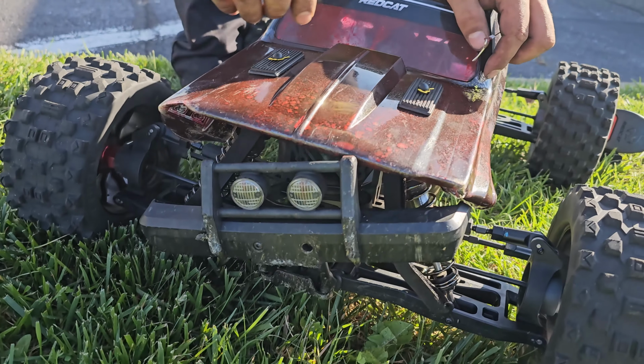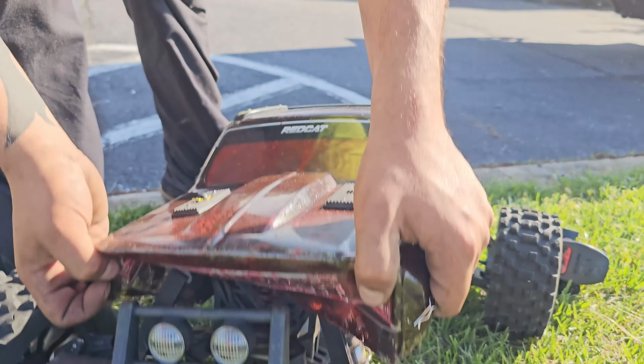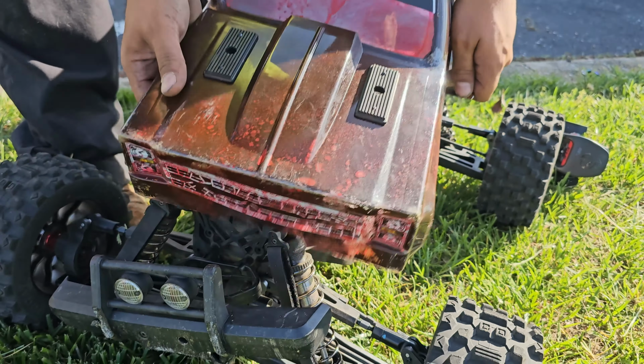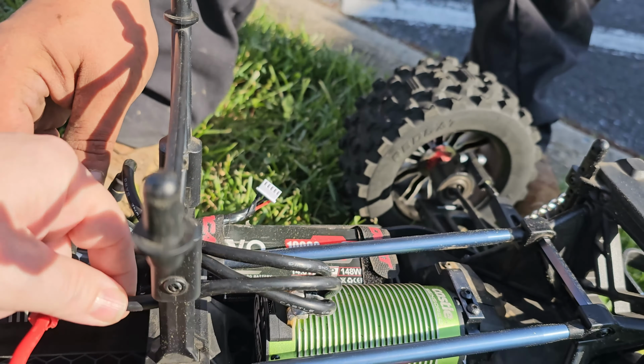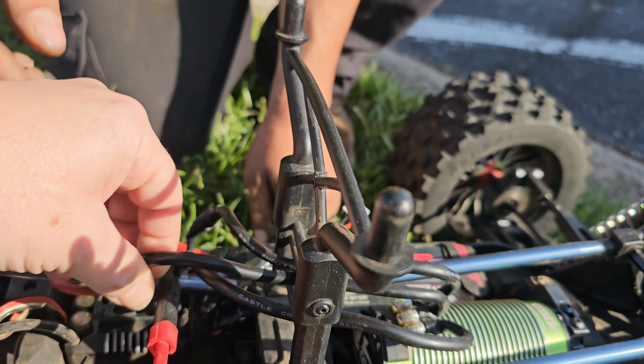We just had a little minor accident here. I didn't even get the camera on yet, but she tucked the nose. I think we got maybe a wire crossed here. And that's the other one. Nope. This is your middle wire. You got your middle wire in the wrong hole.